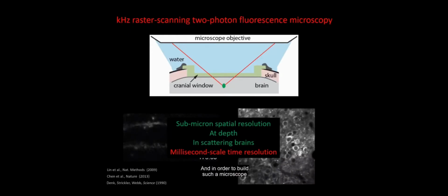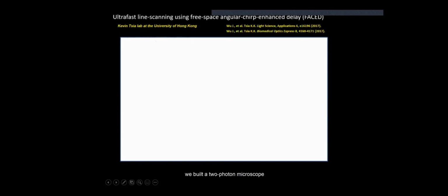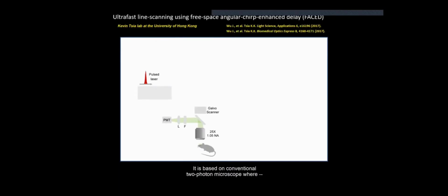And we built such a microscope using an ultra-fast line scanning method called free space angular chirp enhanced delay, or FACED, in collaboration with Kevin Tsia's lab at the University of Hong Kong, who initially proposed this method. We built a 2-photon microscope that is capable of 1,000 frames per second imaging. It is based on a conventional 2-photon microscope that is equipped with a set of galvo scanners that can scan the excitation focus across the sample.